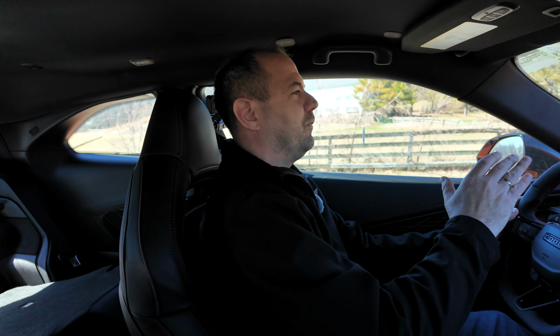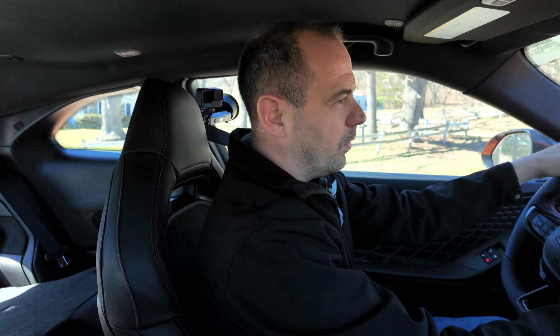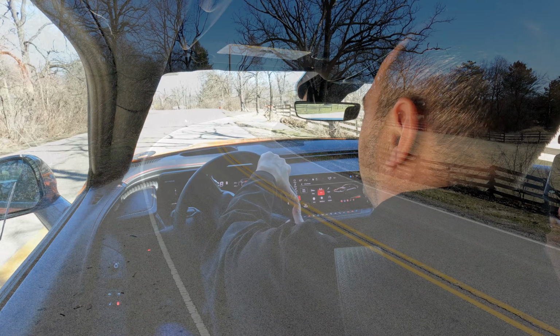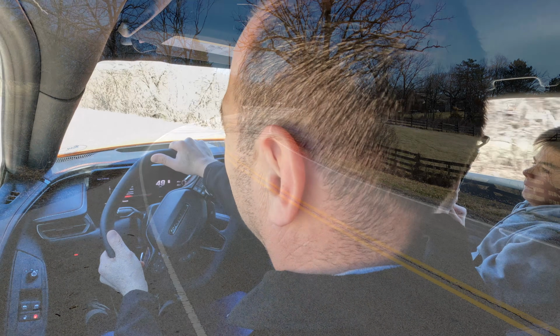Track mode, you definitely feel the suspension tightens up, the steering tightens up. You come through these corners. It handles well.